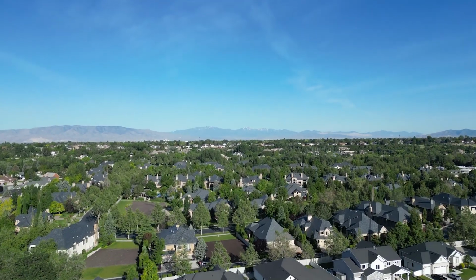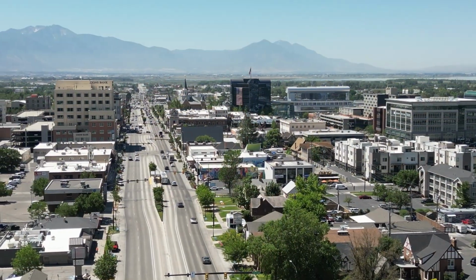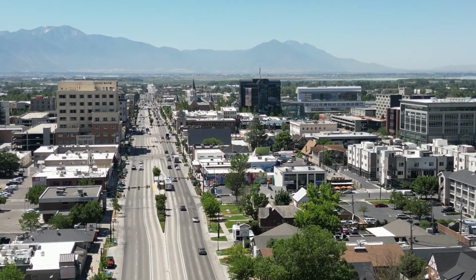From luxury living in the beautiful river bottoms properties, to the beautiful tree-lined streets of the Wasatch neighborhood, to the bustling downtown area of Provo, there's truly a neighborhood for every lifestyle.